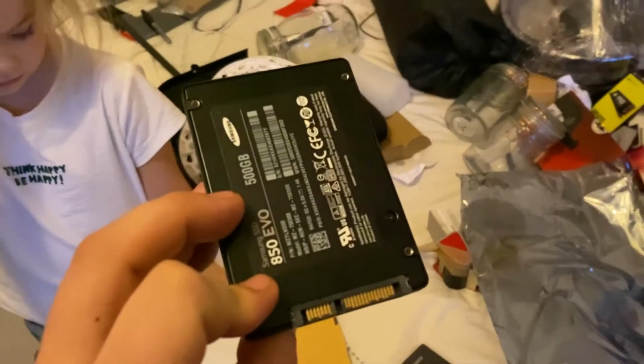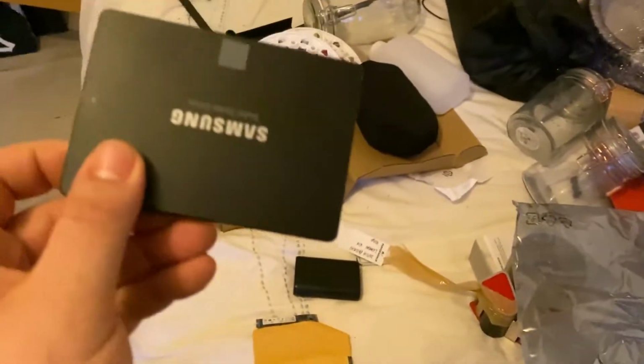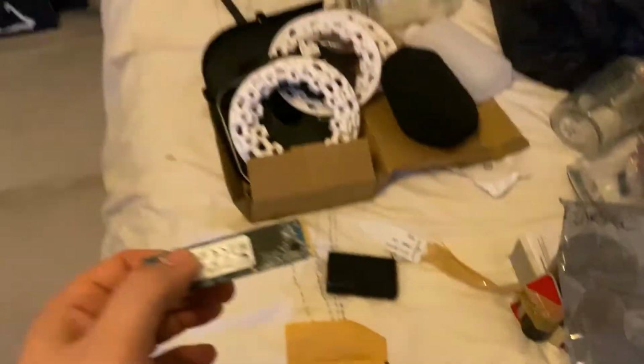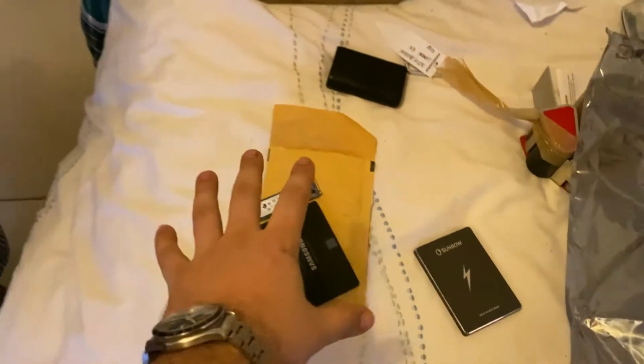This one I've got a 500 gig. I retired this one and upgraded to a terabyte, so this one's going spare. And this one, you would normally use for your boot drive, so your C drive. This would be your Windows operating system on there. Okay, so we have some hard drives ready to go in your new computer.